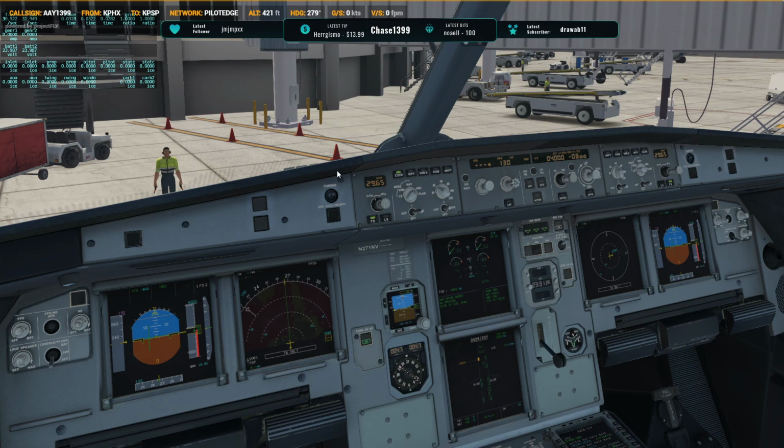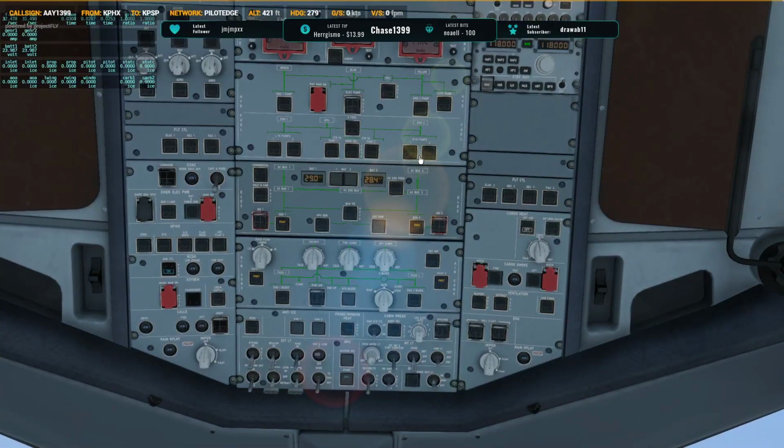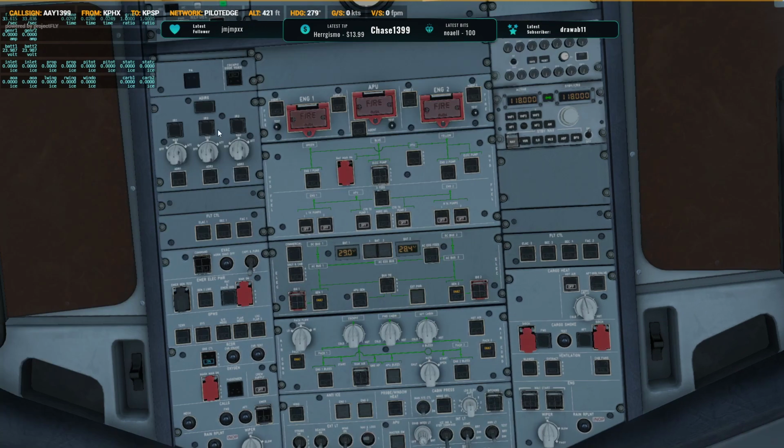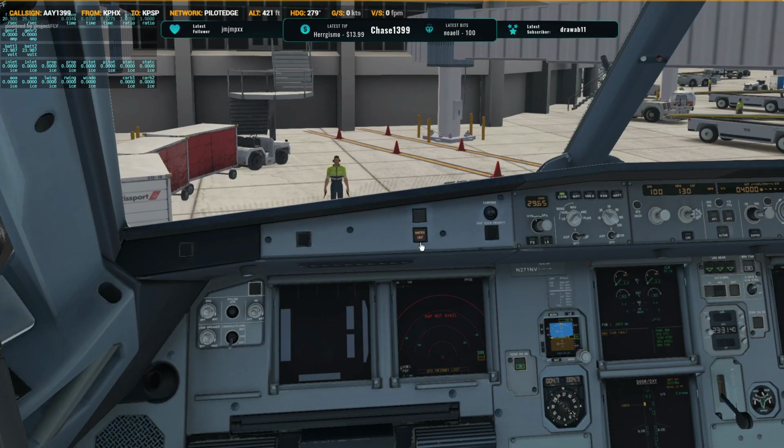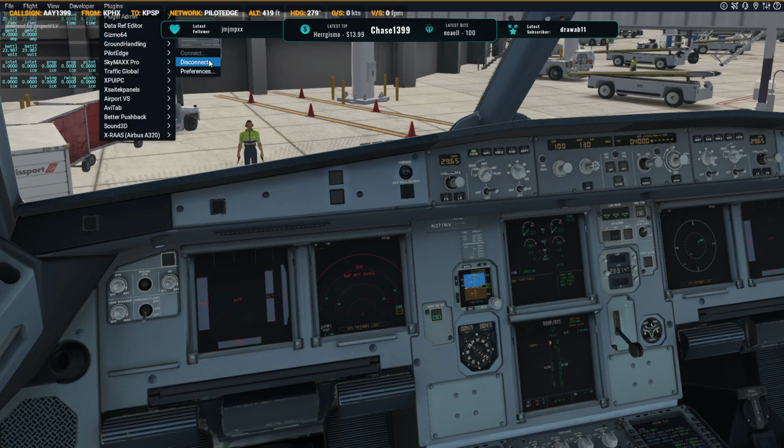Anderson Ground, Skyhawk 9023 Mike Zulu, radio check. 9023 Mike Zulu, you're 5x5, how do you hear me? How about now, 9023 Mike Zulu? Anderson Tower, A Zulu Quebec, clear of the active, Charlie, taxi to parking.